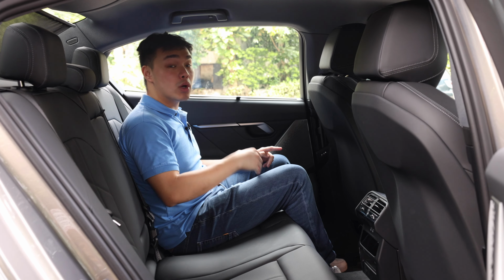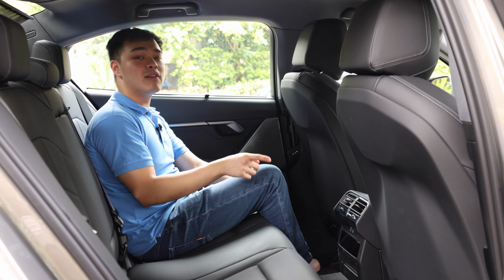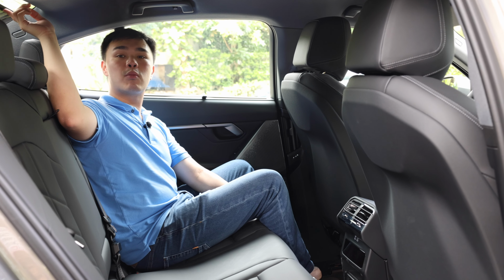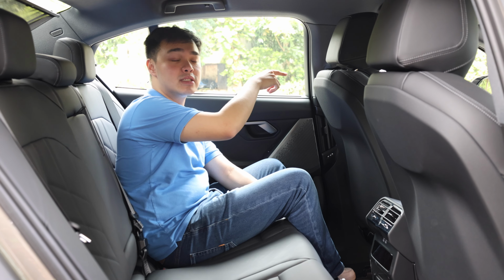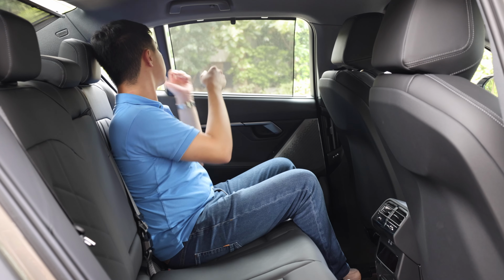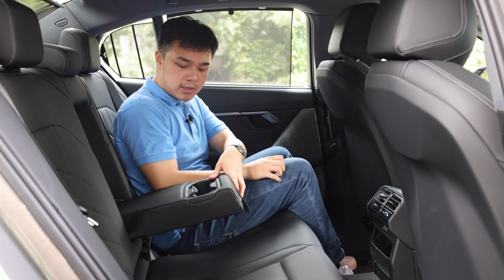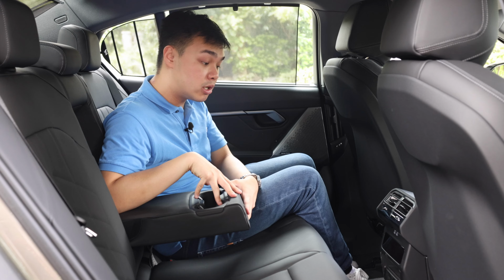However, here at the back, what you do get are your own air vents, your 2 USB-C ports, and your very own dual zone climate control, for a total of quad zones inside this vehicle. You also get this power adjustable, power retracting sun blind at the back, which can be controlled from the driver's window switch panel. And you also have these manually retractable sun blinds at the side for a very relaxing experience. Now, as you open up this center armrest, you'll find that it's very thick too, very plush, with 2 cup holders.